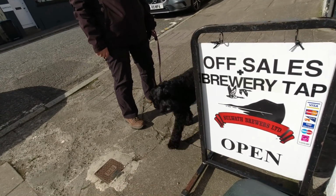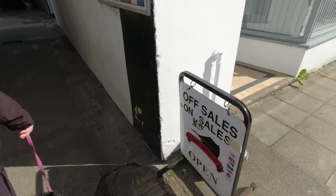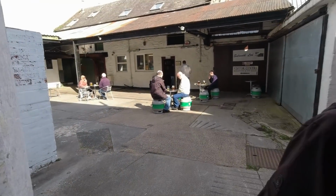Oh, hello. Off-sale brewery tap. Have a wee look in here. Sulworth Brewers produce a range of handcrafted real ales, and I can't resist going in.